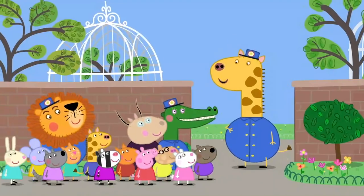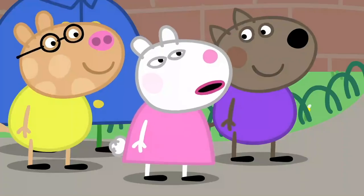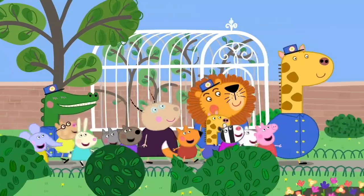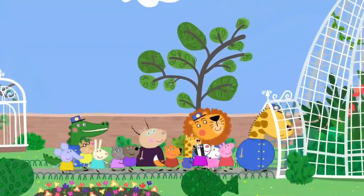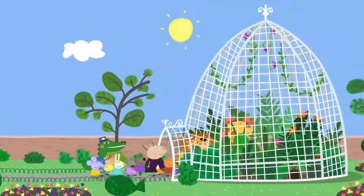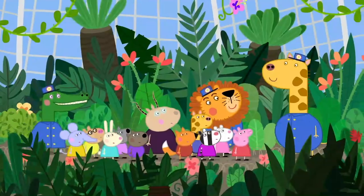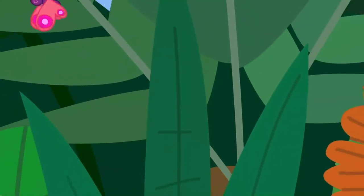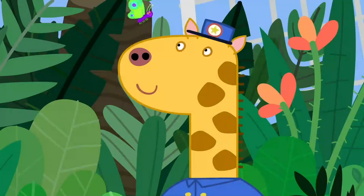Hello, I'm Mr. Giraffe. Hello, Mr. Giraffe. What sort of animal are you looking after? See if you can guess. Look up there. There's a net. It must be a flying wild animal. It must be hiding, watching us, waiting to pounce. Ooh, butterflies! Mr. Giraffe looks after the butterflies.